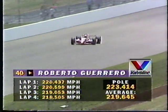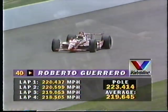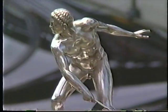There's the Valvoline speed board. We'll return with more of the Indianapolis 500 time trials after this message and a word from our ABC stations.